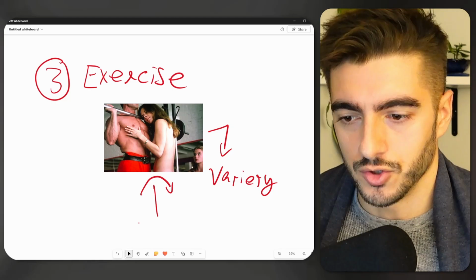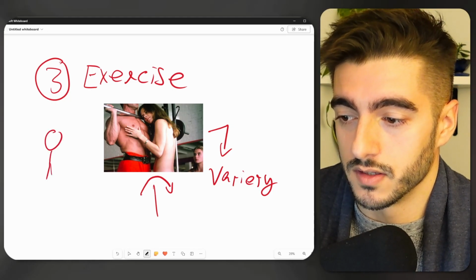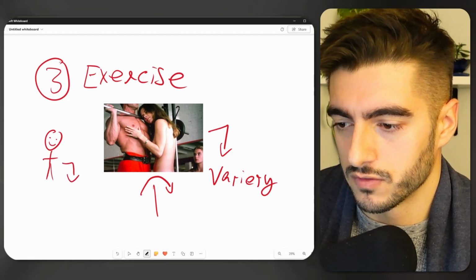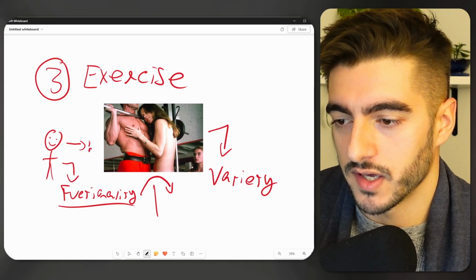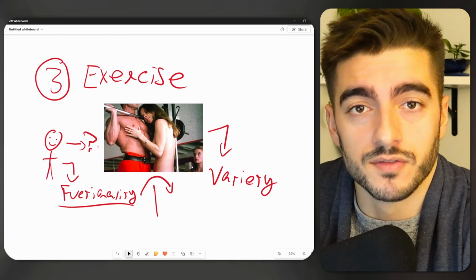You keep things fresh. You're not always doing the same thing again and again, because I also think that it's important that your body is adapted to many different kinds of movement, because we also want to focus on functionality. And when you're trying to figure out what are the exact exercises that you should do, you can just try different ones until you find the ones that you like and feel the best.